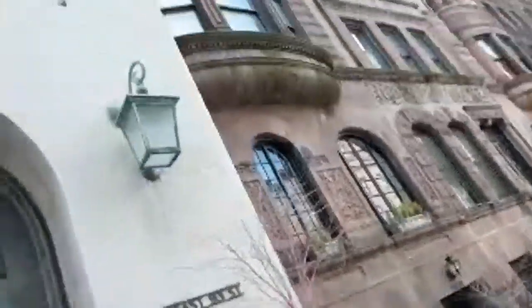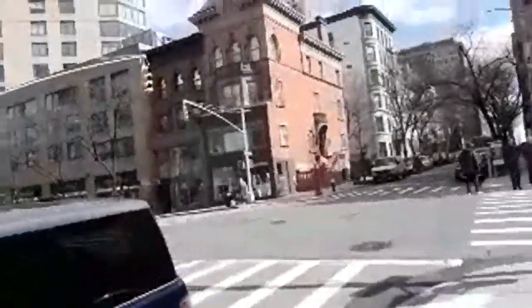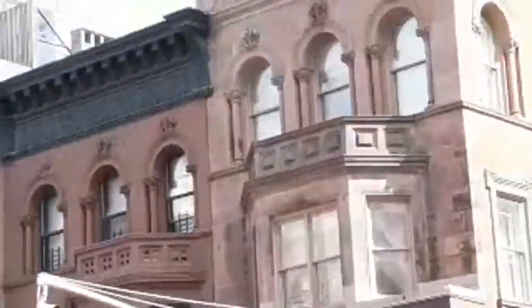So this is East 93rd Street. And I think we skipped the Jewish Museum. That was what I was going to do. I pointed to that building before. And I'll just zoom in. Show you the new entrance there.